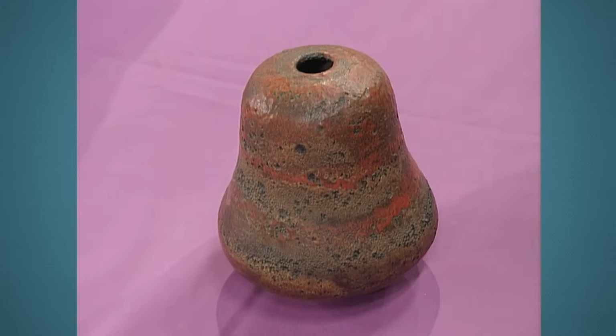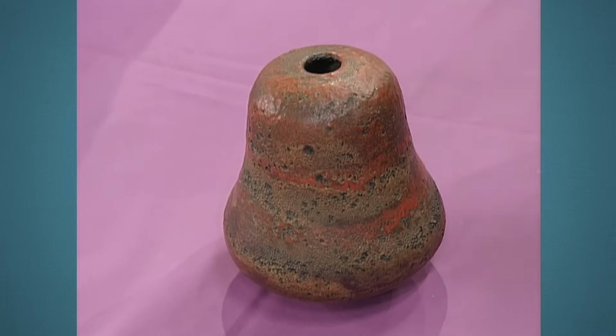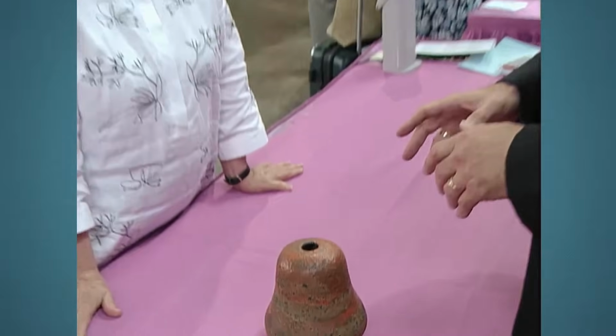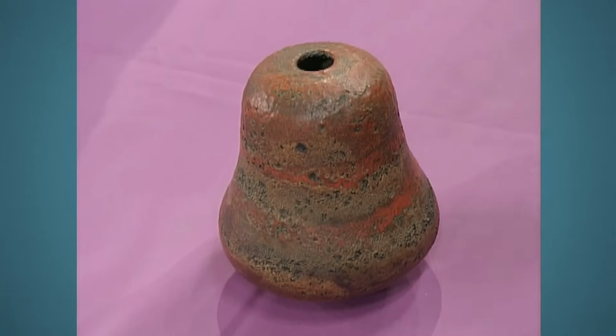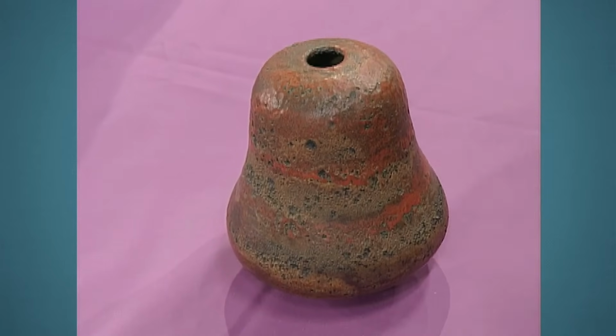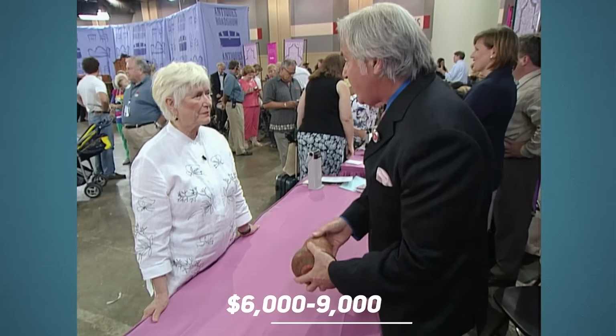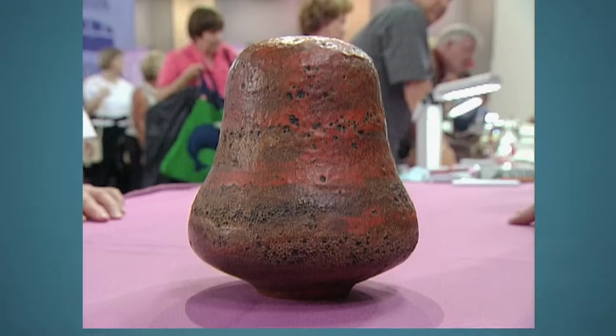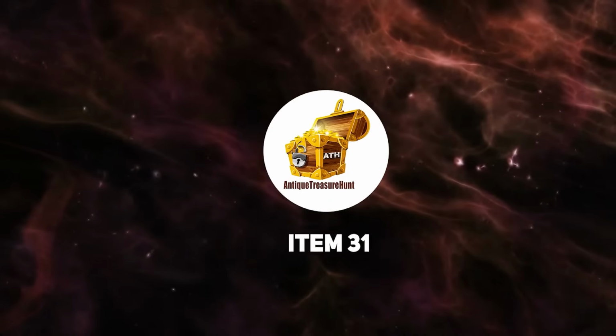innovative style. It features an organic form with a unique orange and brown volcanic layered glaze, a signature of Otto's magical glaze formulas. Vases by the Natzlers are rare, with bowls being more common in their work, which makes this piece one of a kind that's highly valued at $6,000 to $9,000. Wait, what did you just say? $6,000 to $9,000. Wow. Yeah, very special piece.